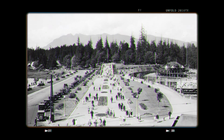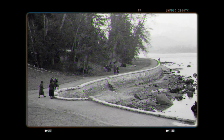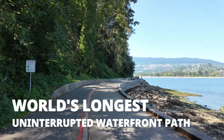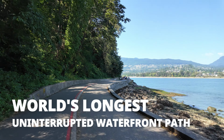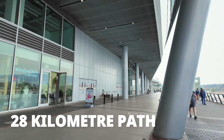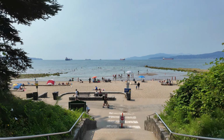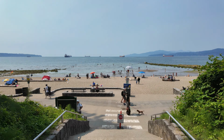Created in 1917, the Seawall's origins begin in Stanley Park, constructed under the master stonemason James Cunningham. The Seawall Loop was then extended in 1980 from Stanley Park through Second Beach all the way to English Bay. As the world's longest uninterrupted waterfront path, the Seawall is a 28-kilometer path that runs from downtown Vancouver through several parks and beaches such as Stanley Park, Kitsilano, Spanish Banks, and even continues towards Granville Island.